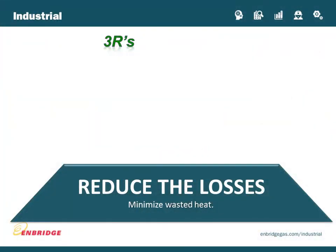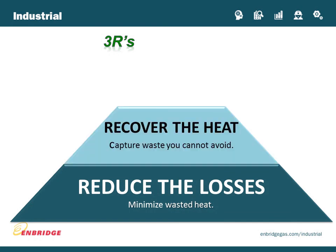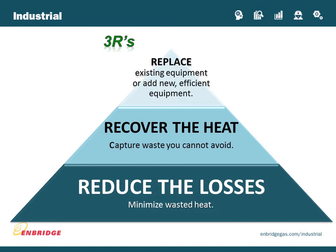So let's repeat this one more time, then we'll go for a brief break, and then Trevor will do some workshop examples. So reduce the losses first. Minimize the wasted heat. That's step one. Any way you can do that, that helps. Then recover the heat. So whatever you cannot reduce, once you cannot avoid losses, capture those losses if you can. Only then, if you have exhausted all of that, replace the equipment with new or different equipment.